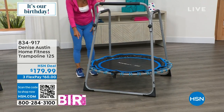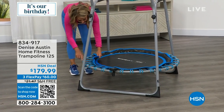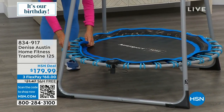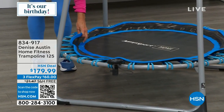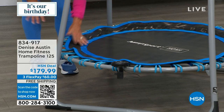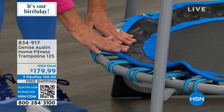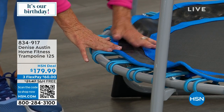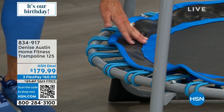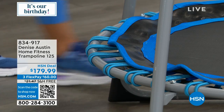I want to tell everybody the reason why I love these bungee cords instead of springs is because the springs make a lot of squeaky noise and it's a stiff feeling. This is a bouncy feeling. This is the biggest bed that you've seen, circular diameter, with the cover here to protect your feet. So this is really making your bounce feel so much better on your body. Brilliant. Take care of your body.